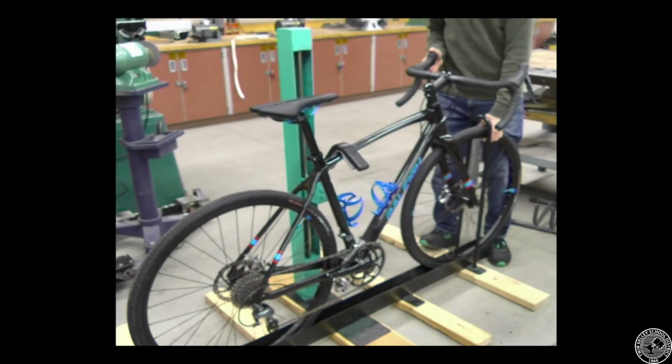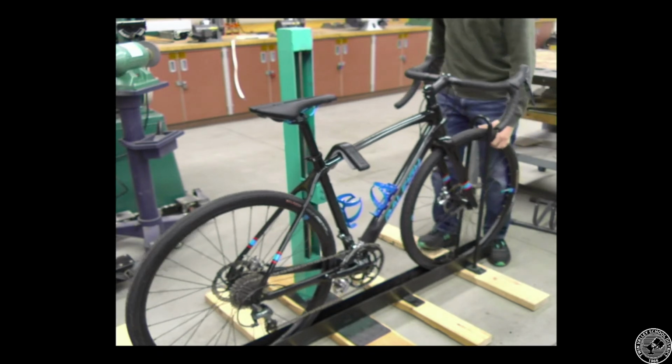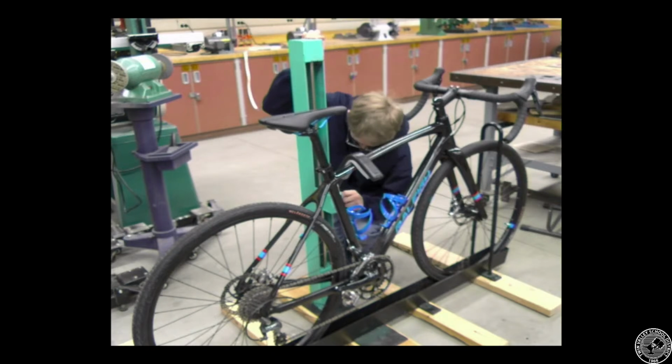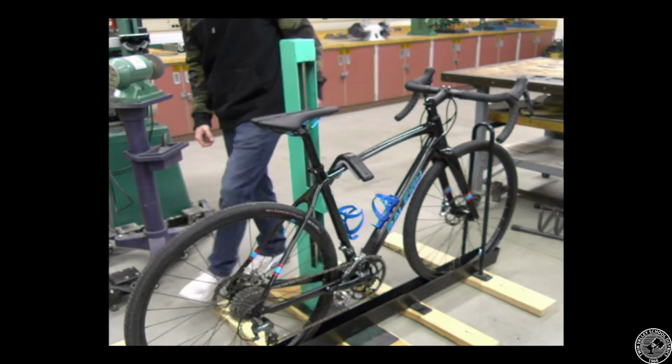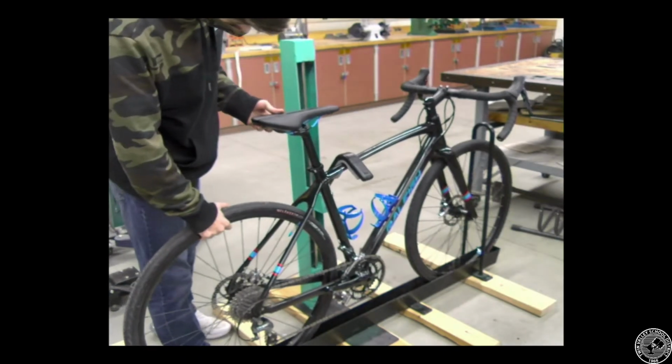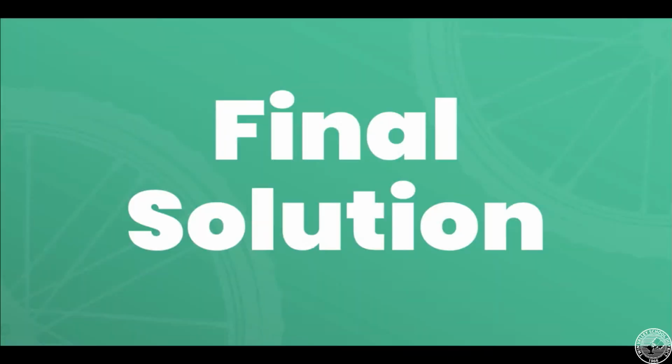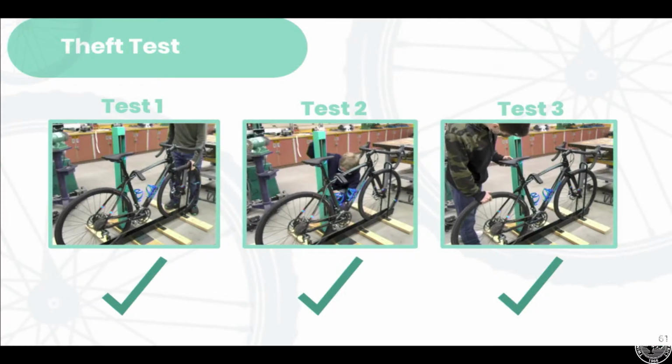And our last test was our thief test. For this, we had 3 volunteers attempt to remove the bike from the bike rack. We already knew that if you tried to unlock the front tire, you could drop the frame out. The board is representing what we would want to do to prevent that. So at this time, we asked them not to remove the front tire. We also asked them not to damage the bike, since most bike thefts aren't trying to resell a damaged bike. None of our participants were able to successfully remove the bike, so we know that it does a great job securing the bike.